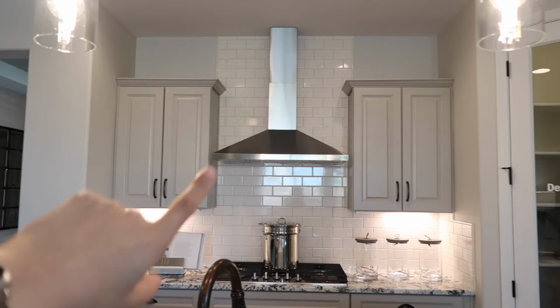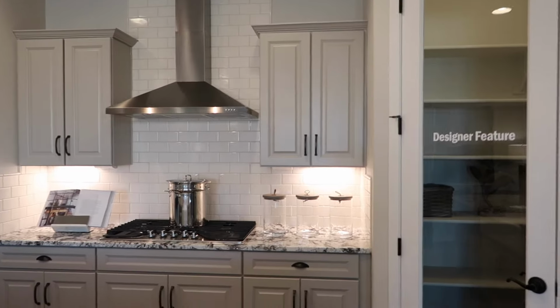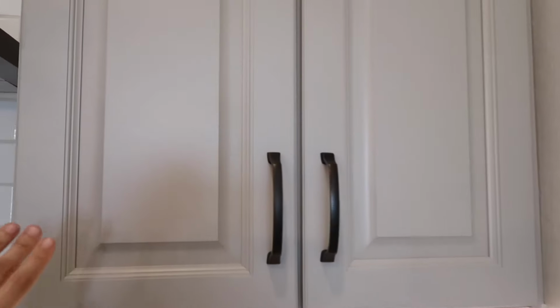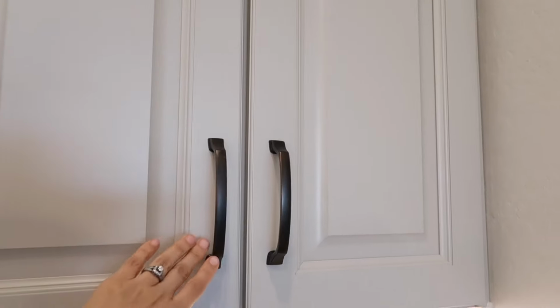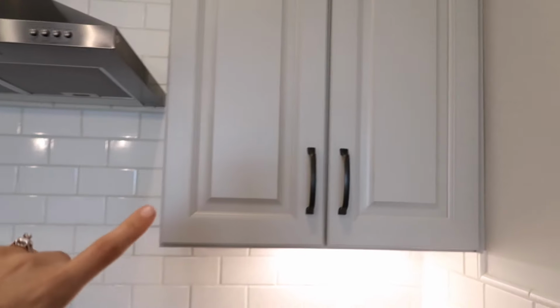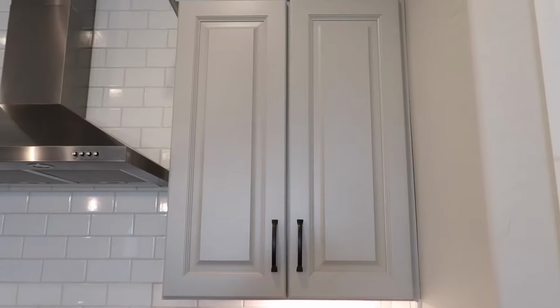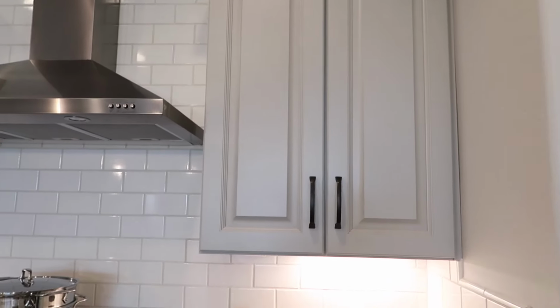So we did get the vent, which I really love, and if I'm not mistaken, this is the same color of cabinets that I got, like a very light gray with the black hardware. In order to get the cabinets of custom color, we did pay, I believe it was about $4,600 or $4,800.